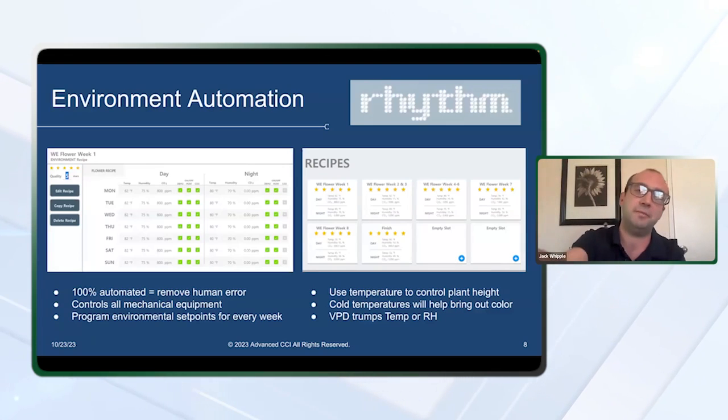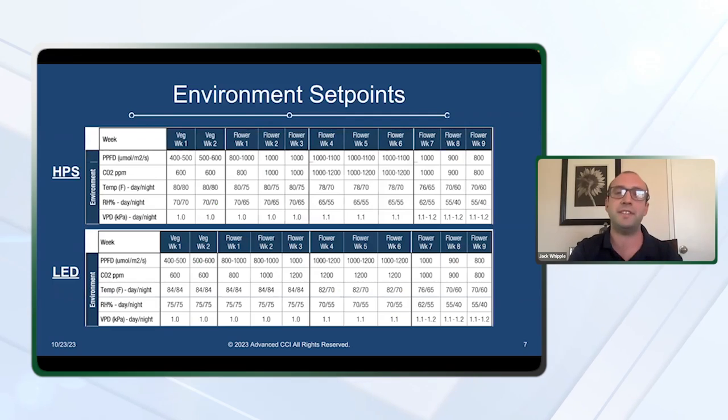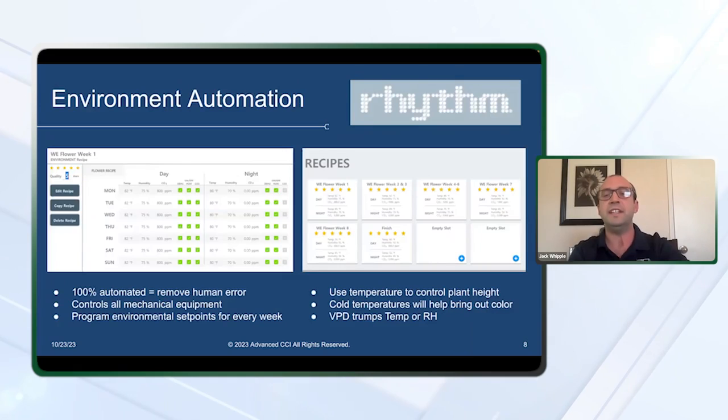Okay, and then yeah, that's something else that I wanted to touch on. So these set points that I just shared in the previous slide, this is where we would start most of our cultivars. Pretty much all of them, to start with any new genetic, we don't push them as aggressively as we might after growing them a second or third time.